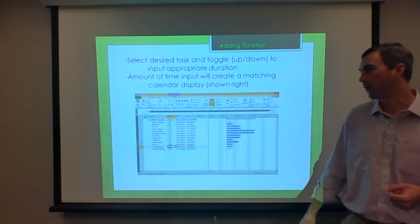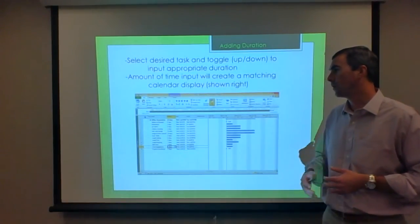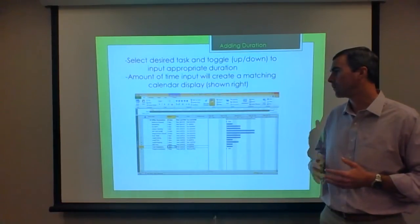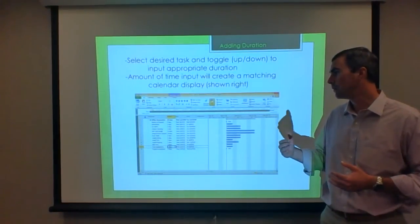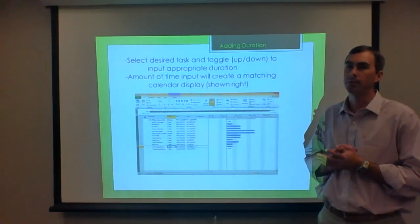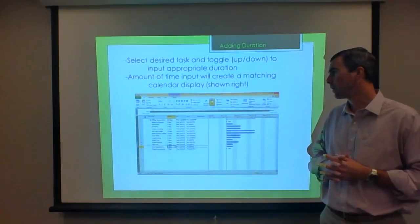toggle with the duration. The default setting for each one of the durations is going to be 1 day. So you'll adjust that accordingly, however many days you need for each one of the activities, move that up or down, and you'll continue to use that same method as you move forward to update your activities or update your schedule throughout the course of the project.